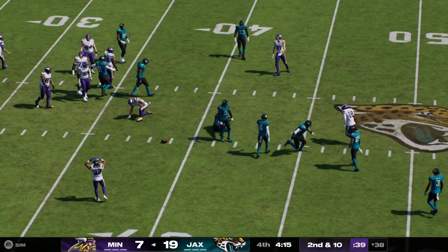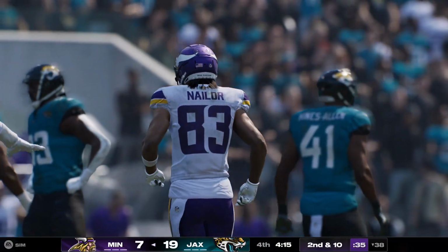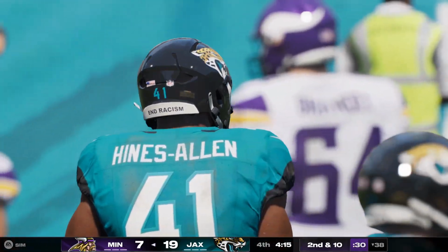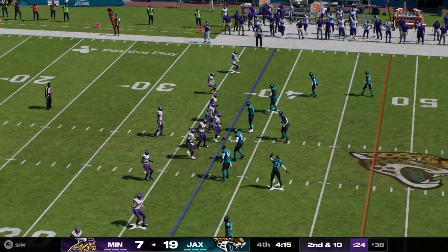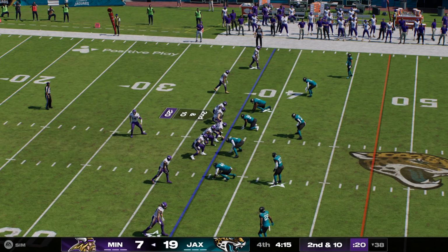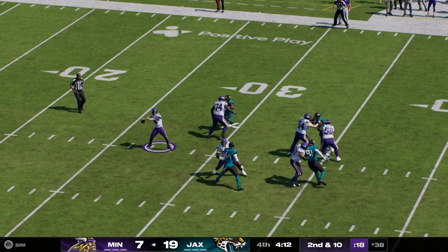And he can't hang on through the contact. It's incomplete. What a good job defensively to meet him just as the ball was arriving. And it'll be second down. For the most part, he's been very accurate with the ball. I mean, he's completing over 60% of his passes, but because they haven't been able to get any big explosive plays, continue to push the ball downfield, it hasn't really translated on the scoreboard just yet.